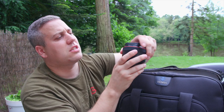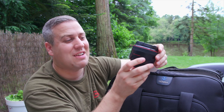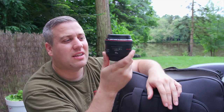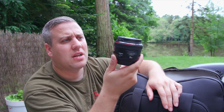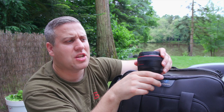And last but not least, it was my favorite lens before I got the 11-24, but this is the 50mm 1.2. This particular lens with the 1.2 aperture, you can literally record in the dark. It is so wide open at 1.2 that it lets in so much light, it's phenomenal for low light situations.